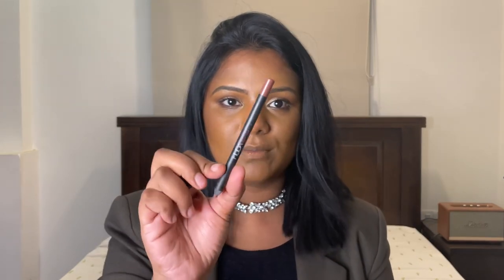Now let's see how it looks with a lip liner. For the lip liner, I'm going to be using the Huda Beauty Lip Contour in Spice Girl. I feel like this shade might go well with this lipstick. I'm just going to go in with this lipstick. The lip liner that I've used is quite light, so it's matching with the lipstick, which is why it looks like this.